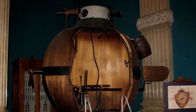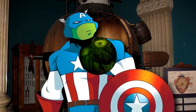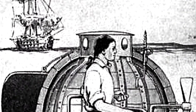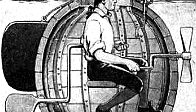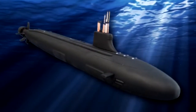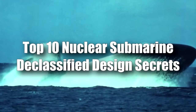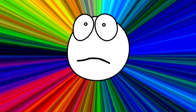The first submarine, called the Turtle, was designed by Americans during the American War of Independence. Just a sealed oak barrel barely fitting the one-man crew. The Turtle was used to plant bombs below the waterline of British sailing ships using only human-powered propulsion. From the Turtle to the Jimmy Carter, the designs of these war machines have evolved by leaps and bounds. Here are 10 design features of nuclear submarines that have been declassified over time.